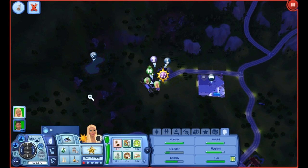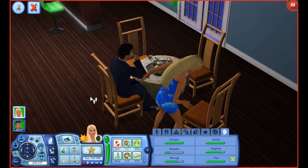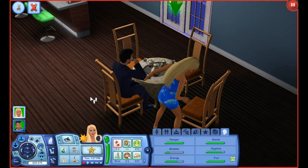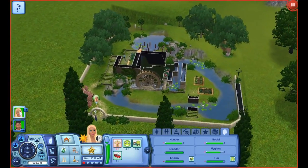I'll tell you what. I'm going to let them just finish their night, and then I will be back when it's daytime in the morning, and I will show you the rest of the stuff when it's daylight so that we can actually see it properly. So just give me a minute and I'll be right back. Okay guys, we're back, and it is during the day, which is awesome. We can actually see what we are doing.